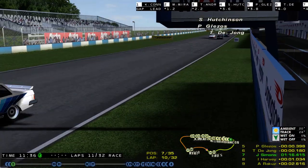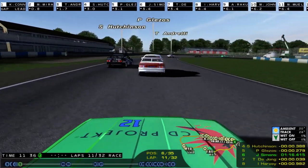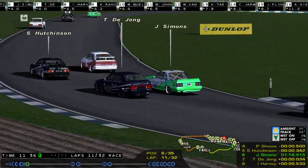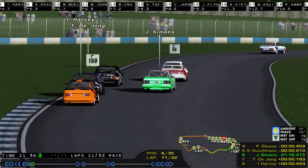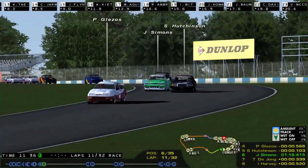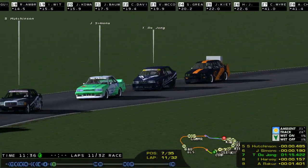Oh my god, look at Simons. Look at the run Simons got. Out of nowhere. Yeah, I think De Jong was kind of held up behind. Yeah, but De Jong uses the De Jong tactic and slams into the door of Simons, but Simons didn't do anything. He's keeping his position. Hutchinson and Simons side by side, but Hutchinson keeps the position.